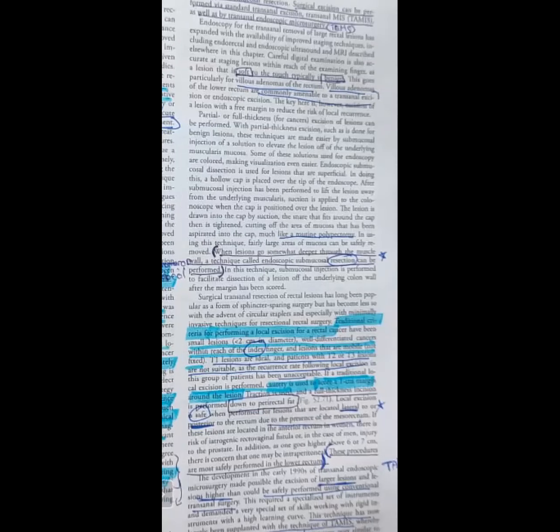So next, they are discussing the technique of how we do the endoscopic submucosal resection. It is similar to elsewhere. Okay, the same kind of procedure: submucosal injection, then we use suction, then we use a snare, and we remove the lesions. Okay, like a routine polypectomy only. So next MCQ is, when lesions go somewhat deeper through the muscle wall, a technique called endoscopic full-thickness resection. The first thing I told is endoscopic submucosal excision. When muscle is invaded, then we can go for the deeper resection.